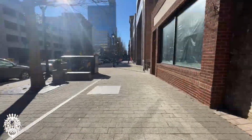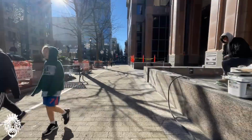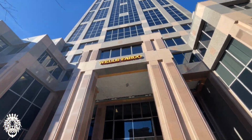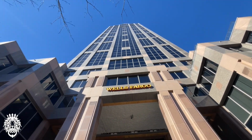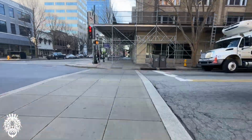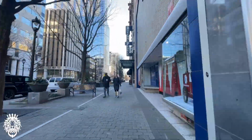So fun facts about Fayetteville Street: it was closed to traffic in 1977 as an effort to make sure that they could get some retail thriving back downtown. Didn't work. They had to reopen to traffic in 2006, and it's been bustling ever since. Really the heartbeat and the very center of downtown Raleigh.